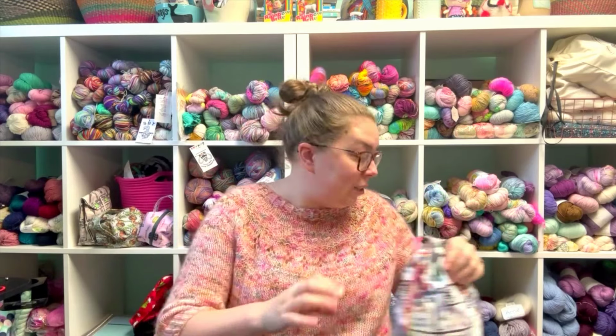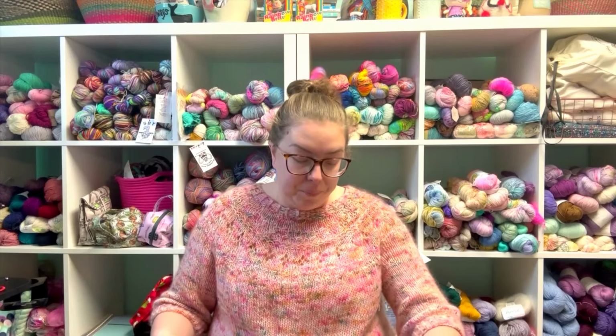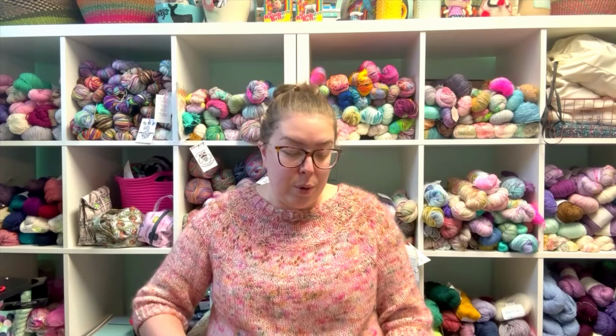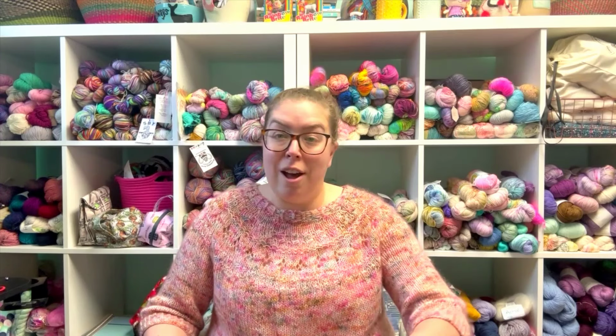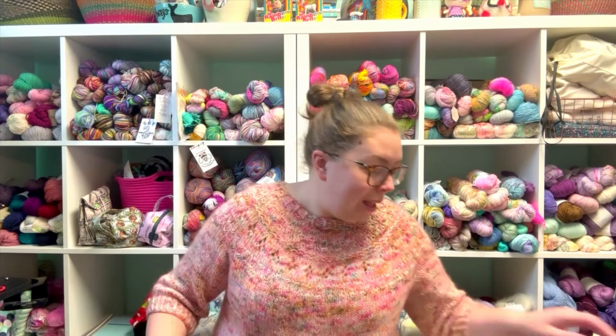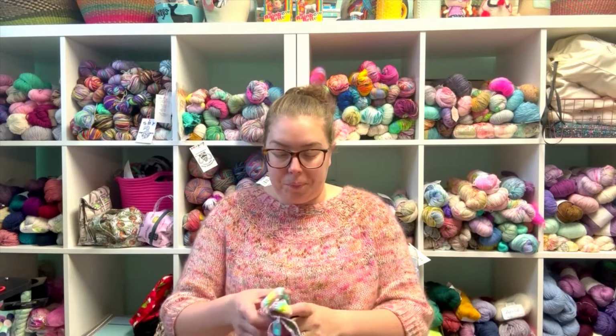I don't have many things to show you because I just finished a bunch of socks, and I've been knitting a sweater, and it's been knitting itself. So I have not cast on any new socks because I'm trying to be good a little bit. I have been working on this though.